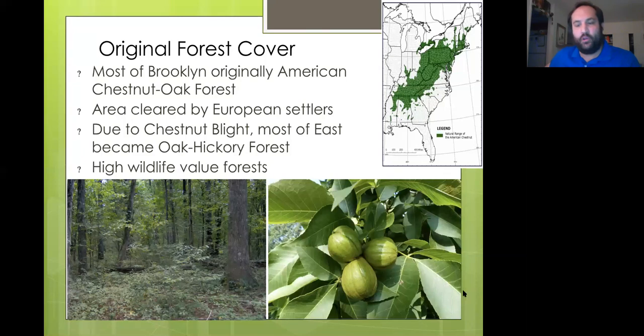It didn't really affect Brooklyn as much because fortunately, in quotes, they'd already clear-cut all the forests in Brooklyn. By the 1800s, there was already 2 centuries worth of clearing by European settlers. So there was really no ancient forest left even by the mid-1800s. Most of the area that was formerly chestnut and oak mixed forest, where hickory was also important, then became an oak hickory dominated forest. And that's the forest that we are using as the template for what should be in Prospect Park.